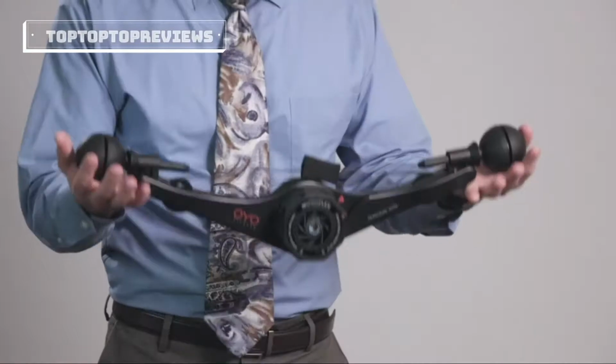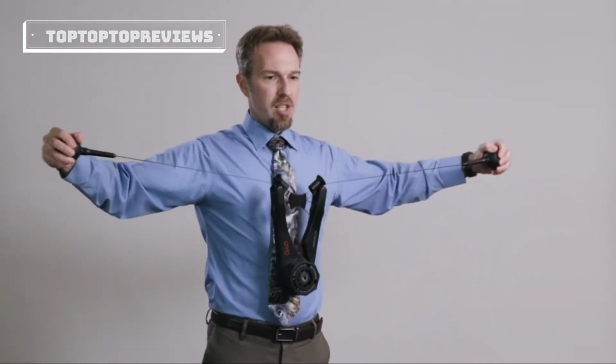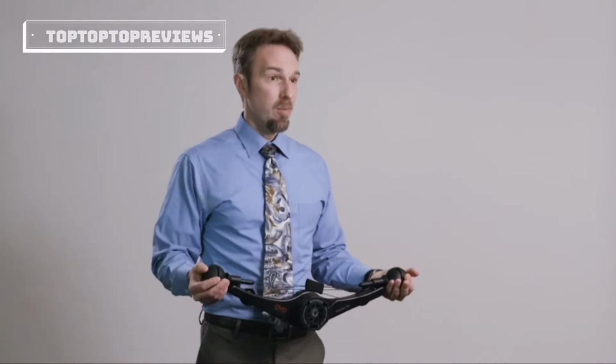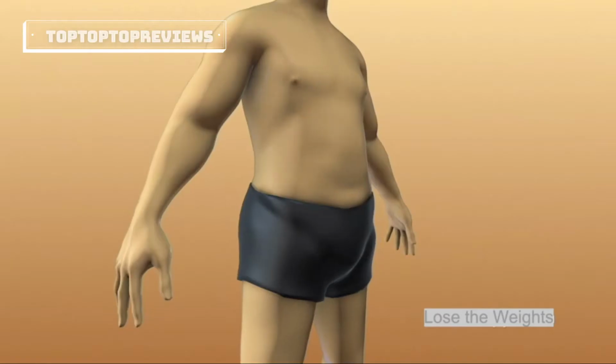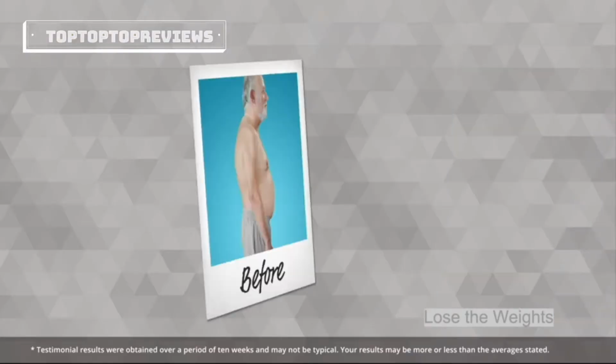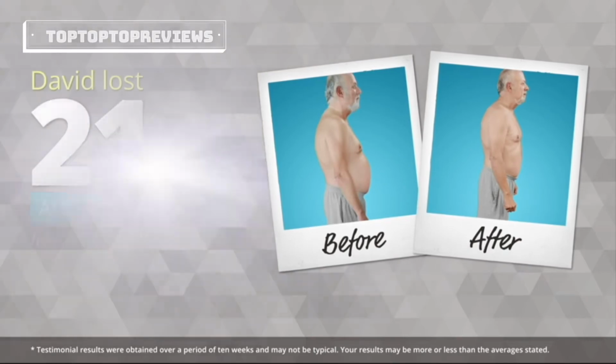First of all, because it's serious. It really works. It's so intuitive. You squeeze and you pull. And as long as you're paying attention to your body, you're gonna see results. Spyroflex builds lean muscle, and the more lean muscle you have, the faster you'll burn fat. I lost 21 pounds in 10 weeks. I went from size 36 to size 34, which I haven't worn since college.